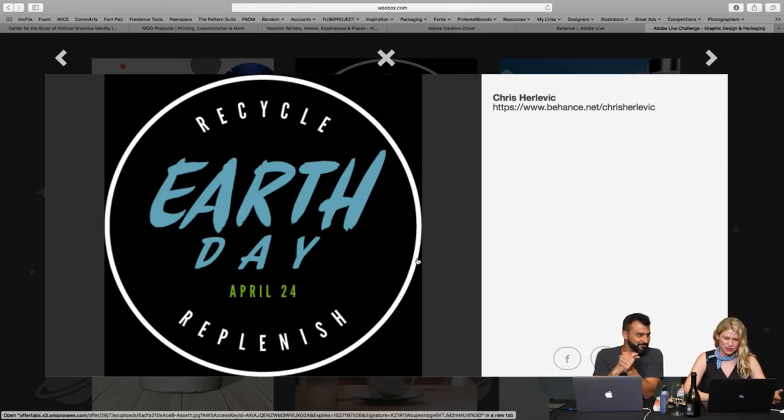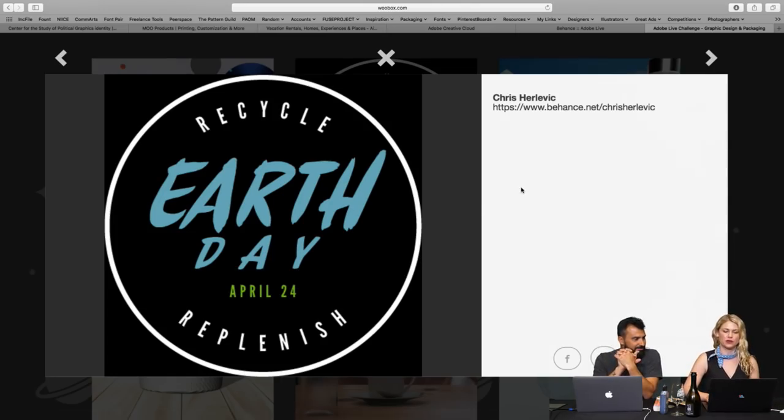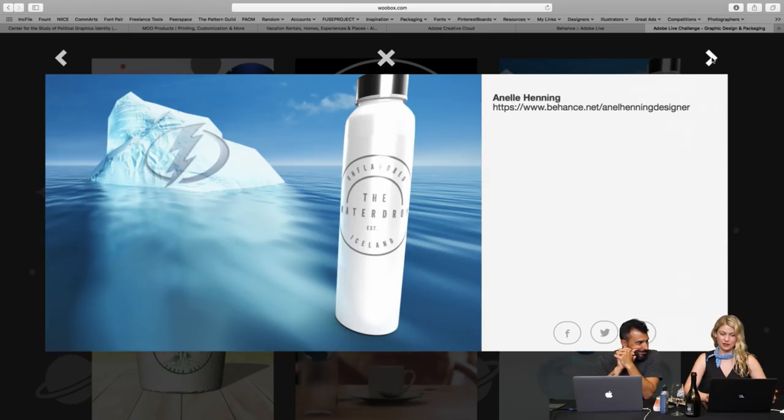So the first one, it looks like Chris wasn't able to get it on the bottle, but he did submit the logo. So good work, Chris. Okay. Let's see, Annelle Henning. This one looks very cool. It's icy. You know, the rendering's interesting in the way that it's got this effect of perspective.